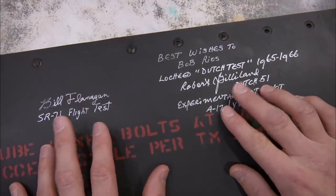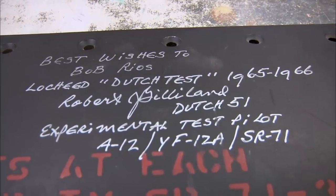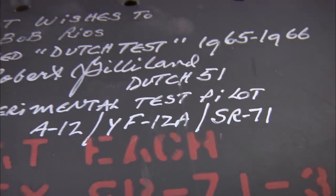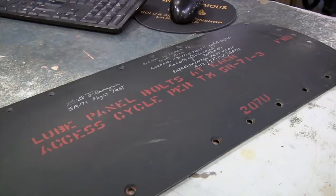It looks like you got two signatures on here. The first one, Bill Flanagan, SR-71 flight test. So Bill worked on the program at Skunk Works. Okay. Robert Gilliland, he's the first one to fly the SR-71. Of the 32 that they built, he flew every one of them. Wow. Dutch 5-1, that's his call sign. And that all makes sense. So these are the names that you want on something like this? They are. Sweet. Somebody's gonna have to eat some crow over that one.